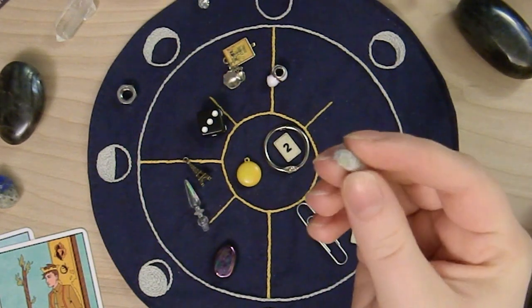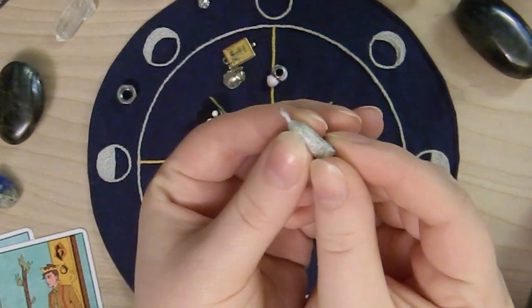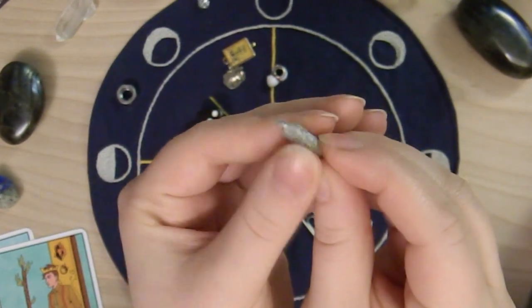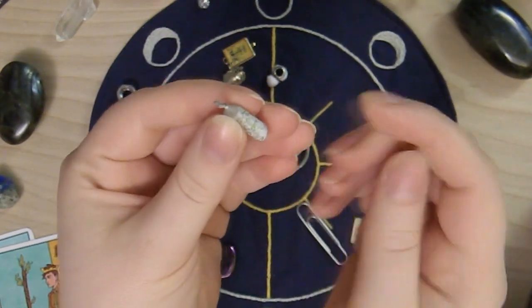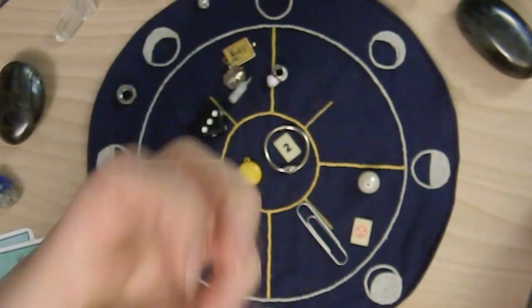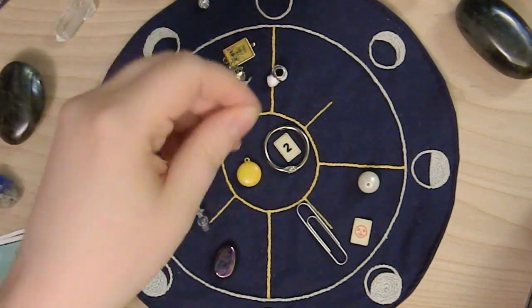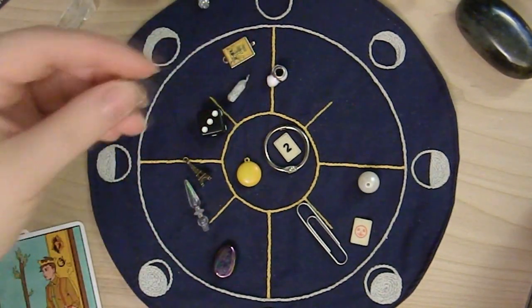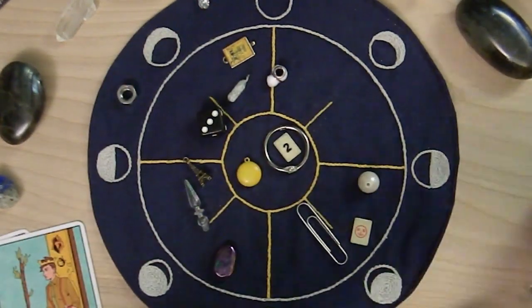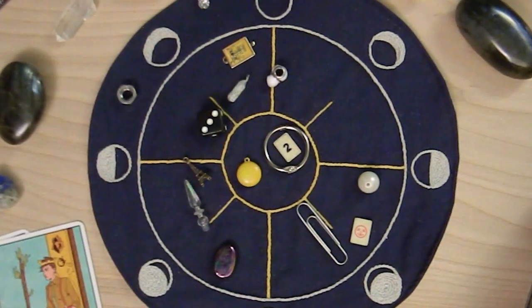Because you have this candle, looks really messed up at the moment, but I swear to you, it is a little candle. It's just the wax has gotten really gross in here. But this little candle represents a fire in us. And the Page of Wands and the King of Wands are all about fire energy. I forgot to mention, I usually take out the ones that fall upside down. So that's the only one I think I missed.